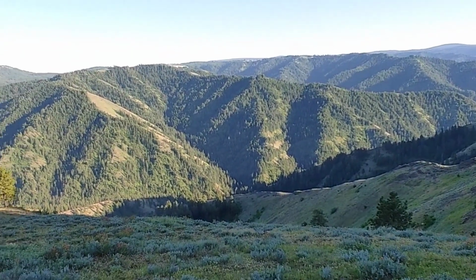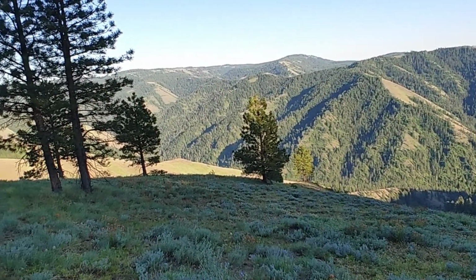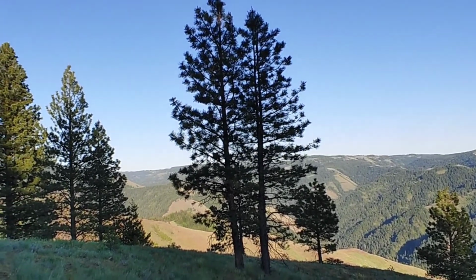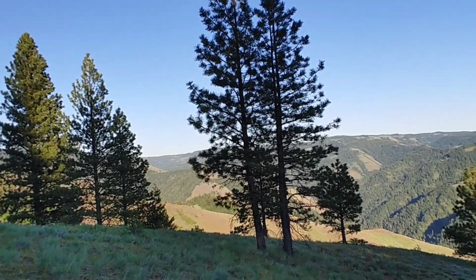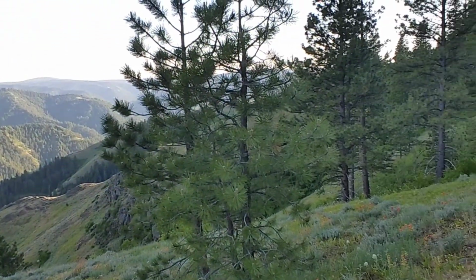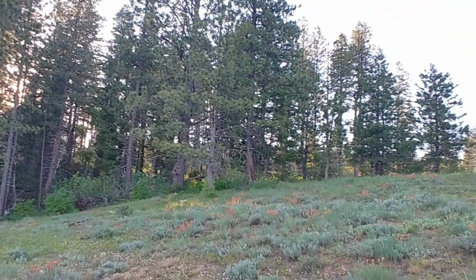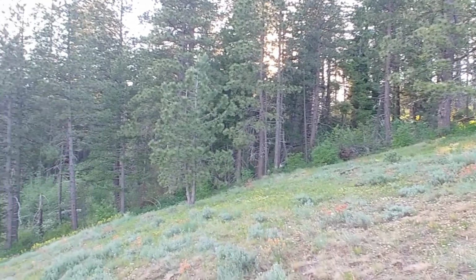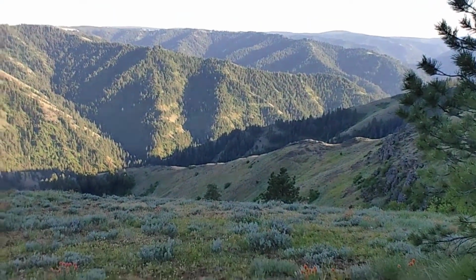Beautiful, isn't it? Hear the crickets? They're singing us a song. This is life, getting to experience this beautiful country of ours. Tell me if you see Bigfoot in the background, because that'd be cool. They say he's been sighted up here, so you never know. Beautiful. Wow, that's a long ways down.